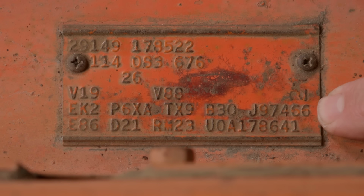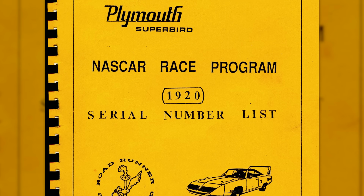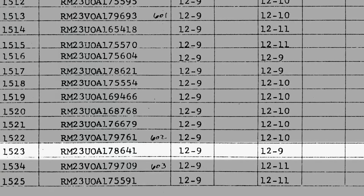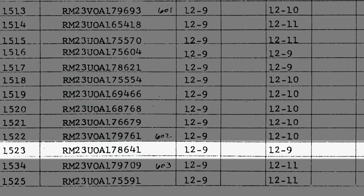All Superbirds on this vehicle order number will have a J in front of it. If you don't have a J, you don't have a Superbird. The next series are a unique vehicle order number given to this car that you can trace back to all the J series cars and figure out when this car actually was assembled at the Lynch Road plant.